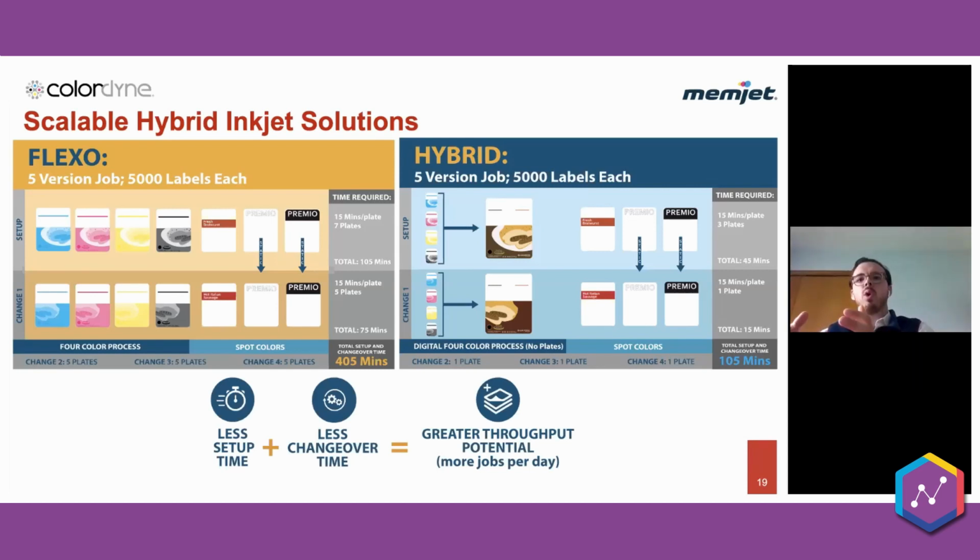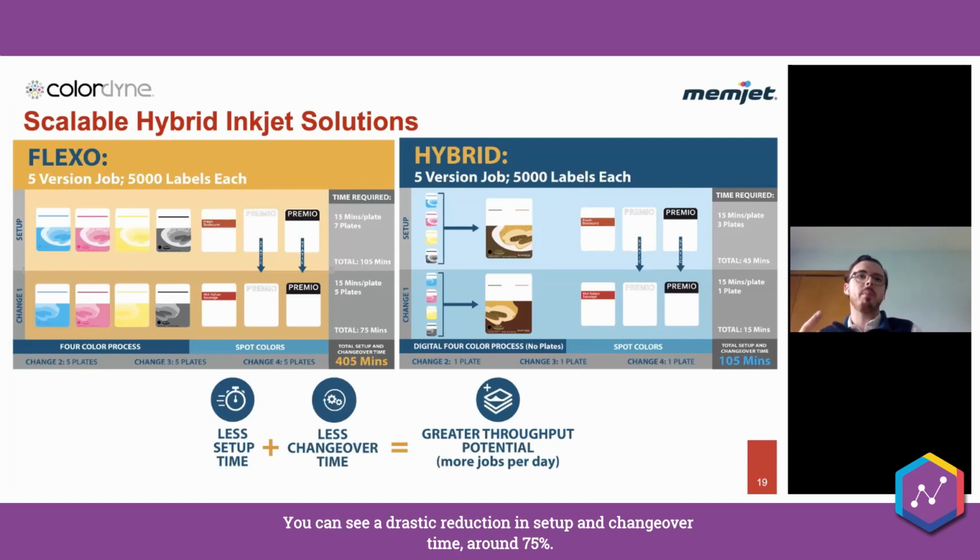Well, we bring in the Duralink or the VersaPass printhead technology, and we have that pick up the process color work that's constantly changing SKU to SKU. If you look on the left, you see about 405 minutes total of setup time and changeover time required for the same job. If we move that to the hybrid process, now where the digital print engine is picking up the 4-color process, and we're only changing 1 plate per SKU change, you can see a drop of 75%.